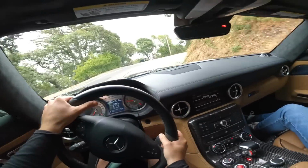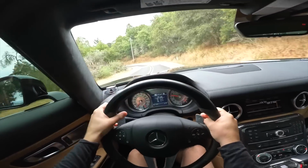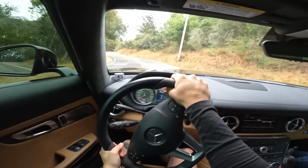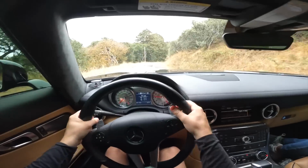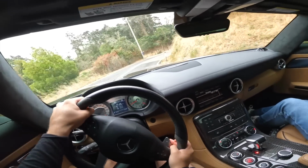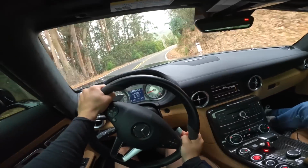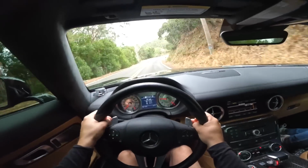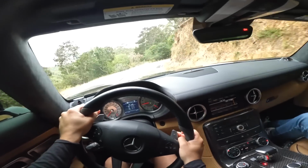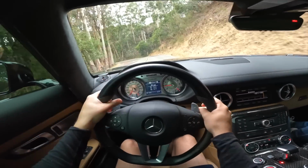And you can feel that it's a significantly more performance-oriented car in terms of canyon carving and track driving than the SLR McLaren, which was much more of a just focused GT cruiser. That car, particularly with its transmission, was really clunky and kind of slow around the turns, but unbelievably fast in a straight line, and of course, unbelievably cool looks.